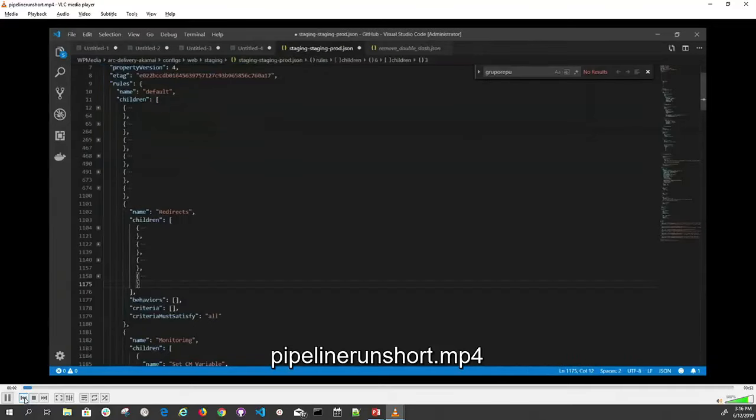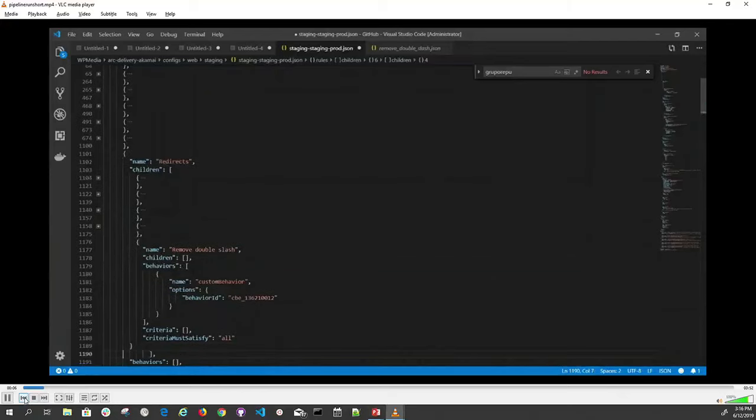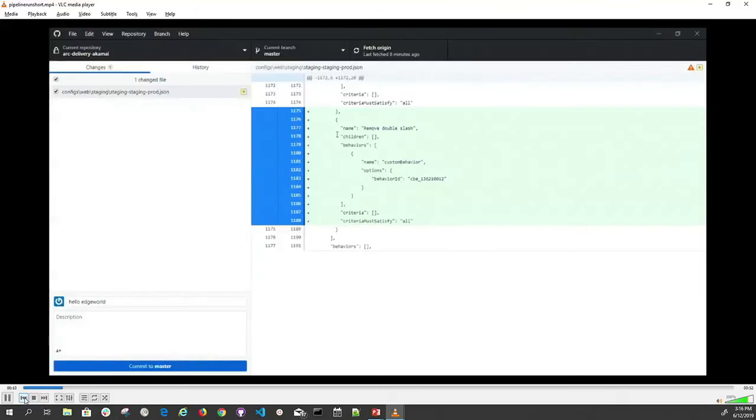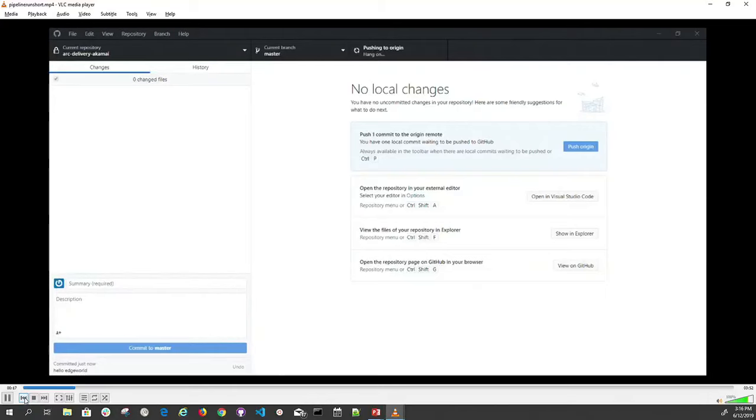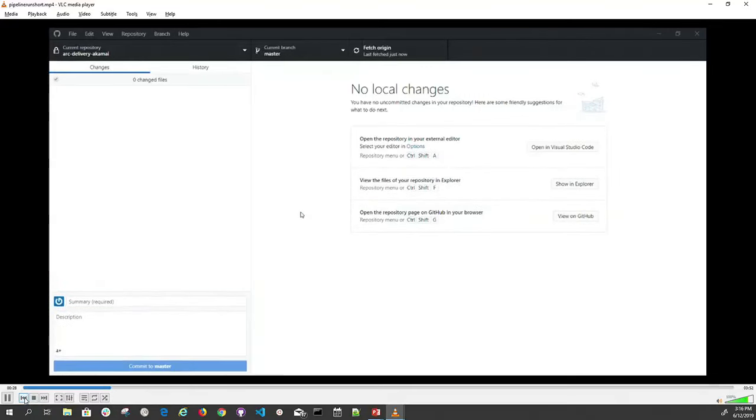So very simple. We take that JSON, we copy it into the customer's configuration, do a little formatting, save it, and then commit it to our repo. This is not anything new for anybody that is doing development work. Once it's committed to our repo, our pipeline picks up off of a webhook and starts processing the change. Give it a second to catch up.